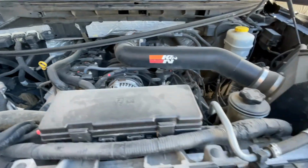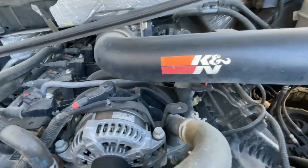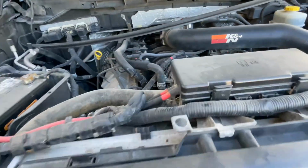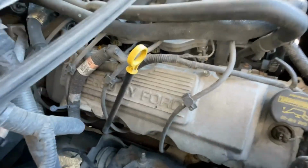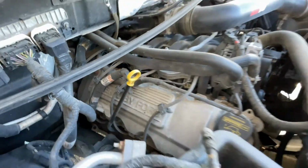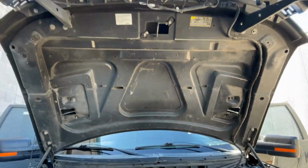This has a 6.2-liter V8 with 411 horsepower and 434 pound-feet of torque. The 0-60 time is 6.3 seconds, but this one has Ford Performance exhaust with a K&N cold air intake, so that makes it better.